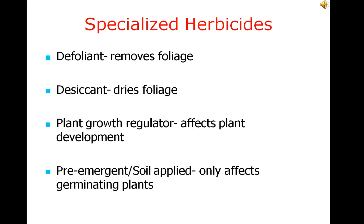Herbicides act against weeds in other ways. Defoliants and desiccants dry out leaves and are also used to harvest crops. By drying the leaves, seeds and flower buds can be harvested easier. Plant growth regulators affect plant development. We might want to use a plant growth regulator to prevent turf growth or to prevent the development of fruit on fruit trees in urban settings. Pre-emergent herbicides are applied to the soil.